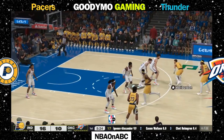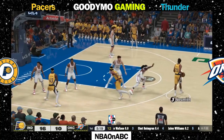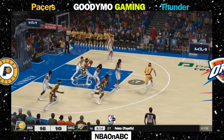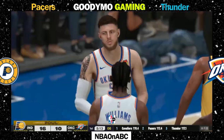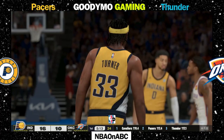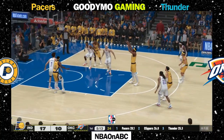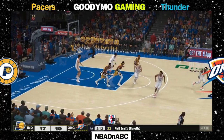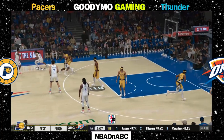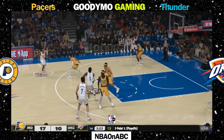Now, here's Siakam. After the miss from Chet Holmgren. Haliburton passes to Turner. And here is Nesmith. Still scoreless. And he's fouled pretty hard on that shot, but he's got the chance to pick up the points at the line. And Turner's length causes defenses all kinds of problems. And he makes the first, but misses the second. And, you know, because Turner is such a good free throw shooter for his position, defenses really can't send him to the line too often. He'll make them pay.